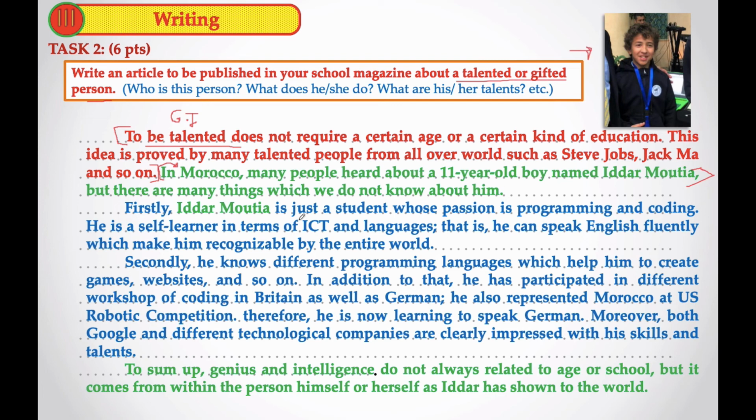The second part is discussing how that person is, let's say, a student and loves to do things like programming and coding, which helps him to learn ICT and languages. For example, when you do something that requires the English language, you push yourself to learn this language. Secondly, he knows different programming languages which helped him to create. This is another paragraph which represents what he is talented about. And all the ideas are discussed here.